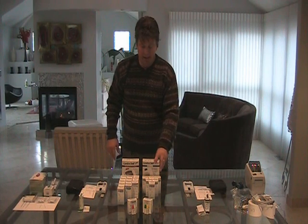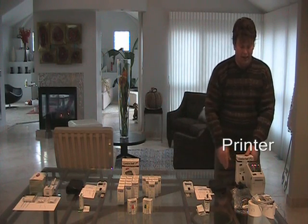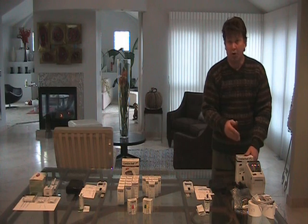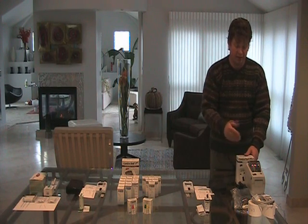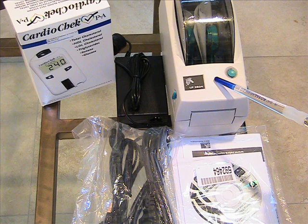The CardioChek PA can also be hooked up to a printer, and all of the supplies and accessories are here. It's the only printer you can hook to. It is a thermal printer. We are working on connecting the PA to other things, but currently it is only the thermal printer that the PA can be hooked to. You cannot hook the CardioChek to a printer.